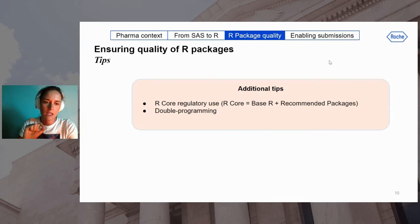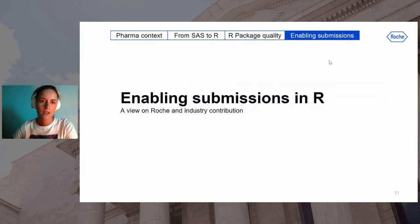And by using multiple languages, basically any errors or difference in the default option setting or algorithm that you use in one programming language can be caught and identified by double programming, by doing it in the other language. So you compare the same intended code in two different programming languages. So what we're doing in this space, this is important to say, is to influence health authorities.